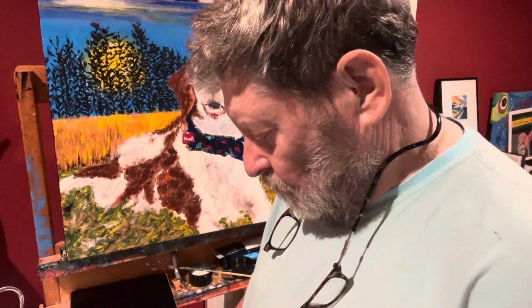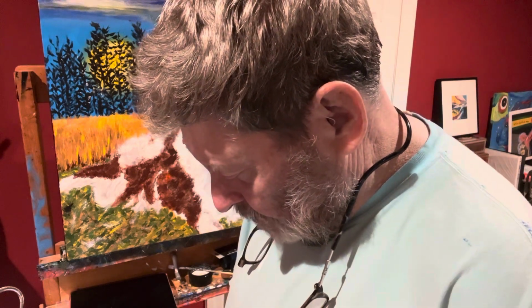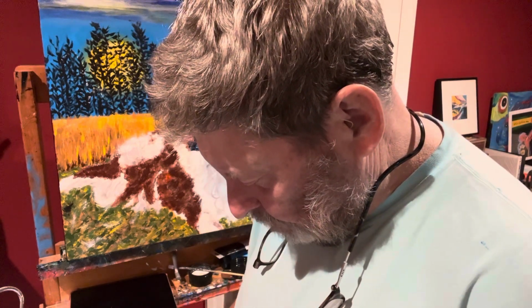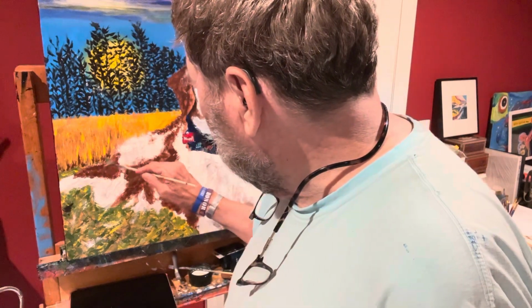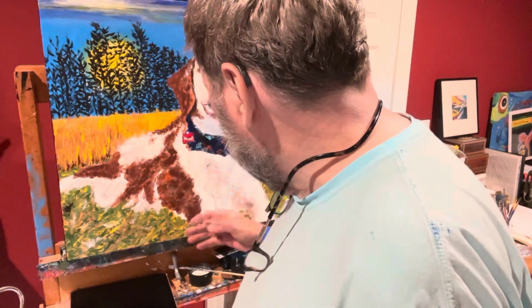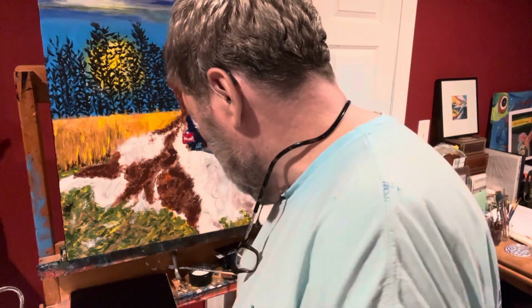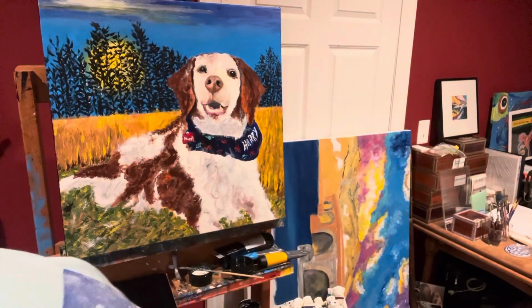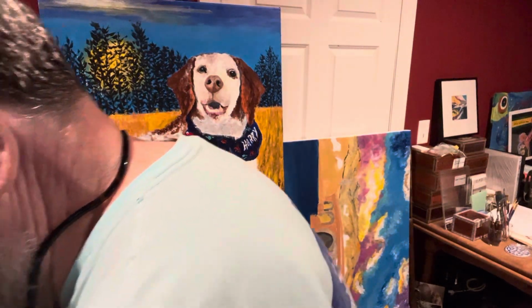I did notice when I was looking at some of the photographs of the painting and photographs of the puppy, there were a few little places that probably could have a little bit more work. And so I went ahead and went after those places and cleaned those up. So right now I'm hoping I'm just getting down to the final touches.